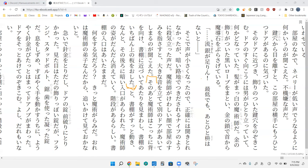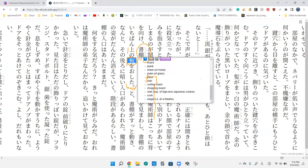Right afterwards, the wizard turns his back to me, because I'm looking through the keyhole, and he gets closer to the bookshelf and looks around his surroundings. So he looks back and forth, and then for the very tallest panel of the bookshelf, he pushes it. Yep.